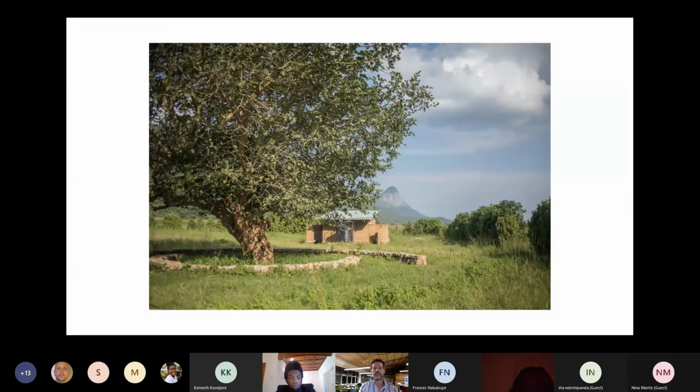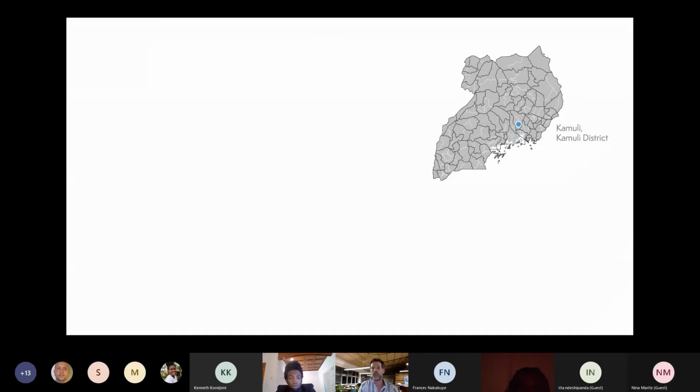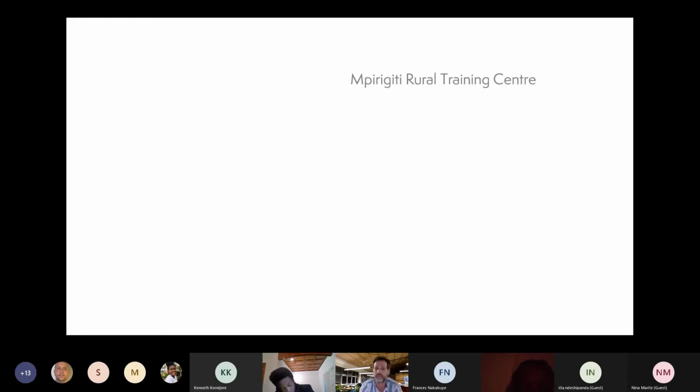We're now moving south towards eastern Uganda. There's a place called Kamuli. Kamuli is a town, but our site is outside of that town, right at the entrance. The project is called Pirigiti Rural Training Center. It was a project commissioned by Iowa State University, who have a program in Uganda where they work with students from their own university and students from Makerere University.